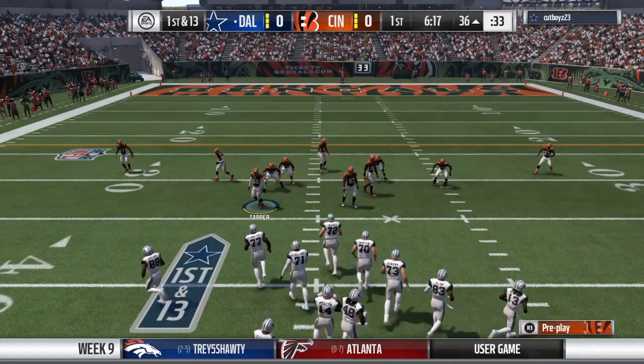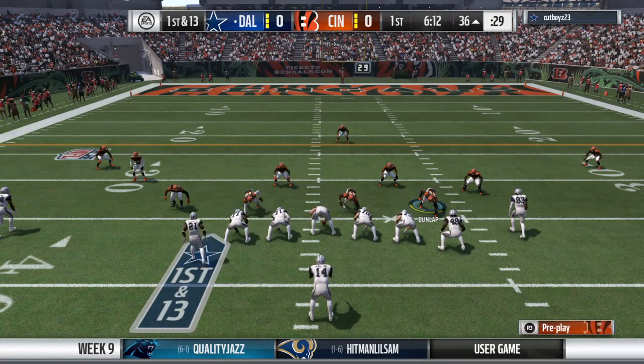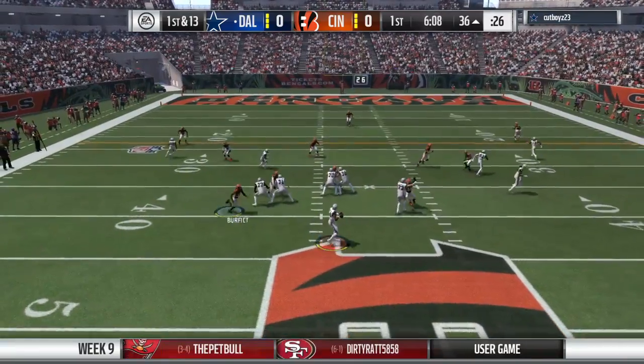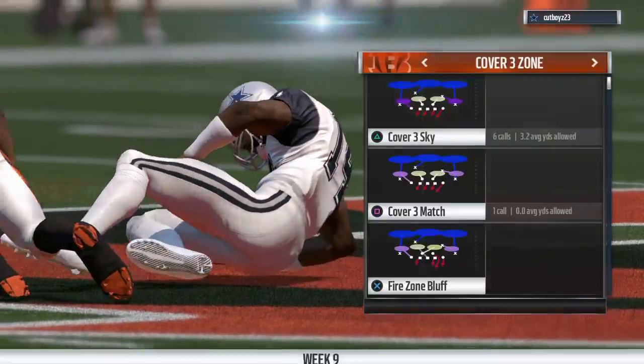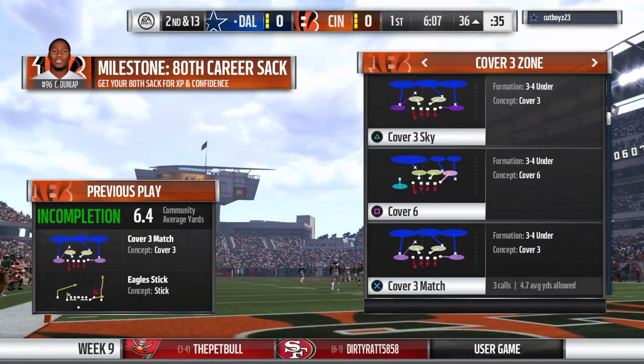So the D-line's going to spread out. They come out 5 wide, 3 of them to the right side. From the shotgun, he'll look to throw. And his first pass here is going to fall incomplete. He was trying to get it to Ezekiel Elliott, and now it's second down.